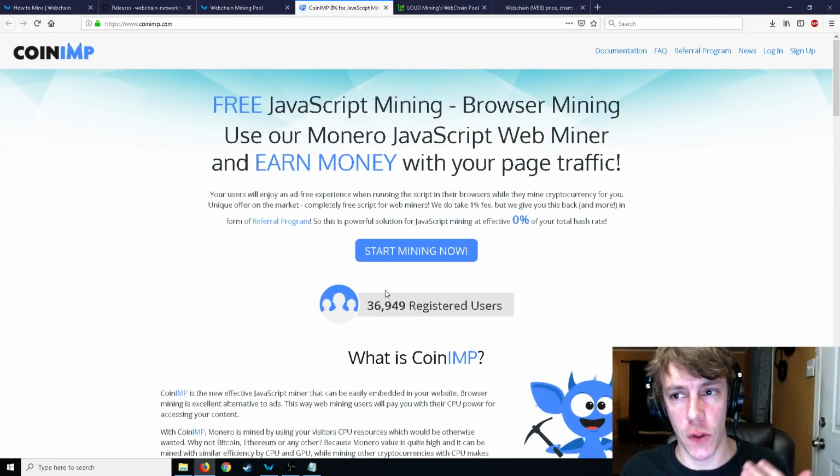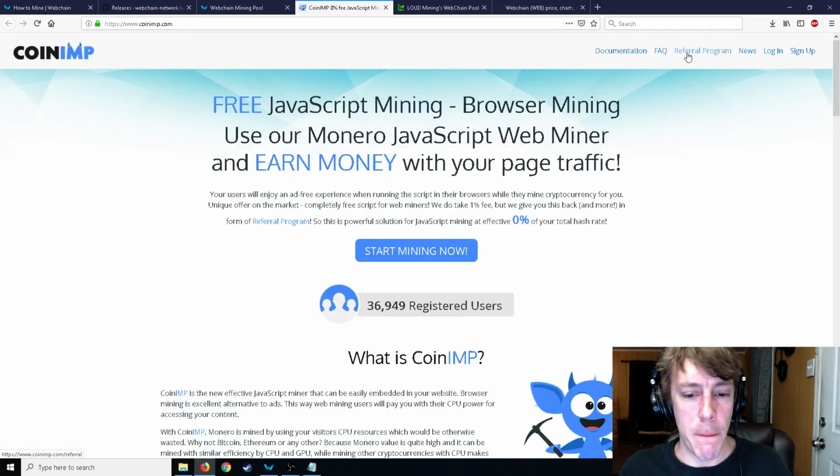I'm not really going to show this. This is not particularly interesting to me. You can also embed this into your website so that when people visit your website, you gain a little bit of Webchain from them. And I know that's sort of a controversial thing because a lot of people don't like Monero JavaScripts and stuff like that, but it's basically a JavaScript miner.